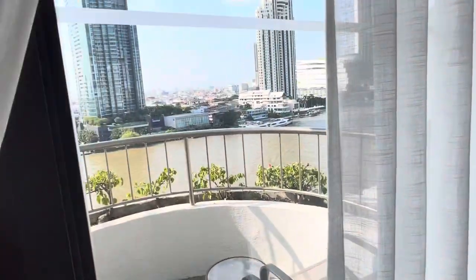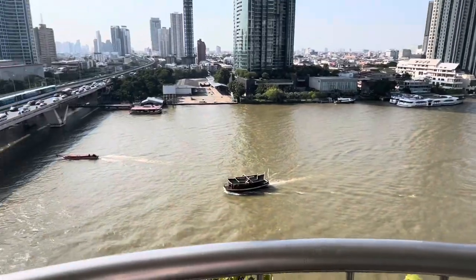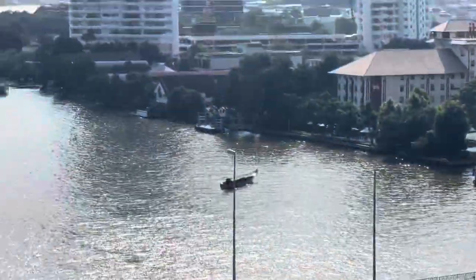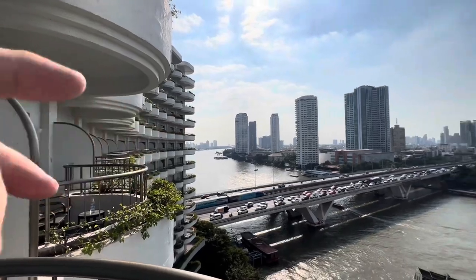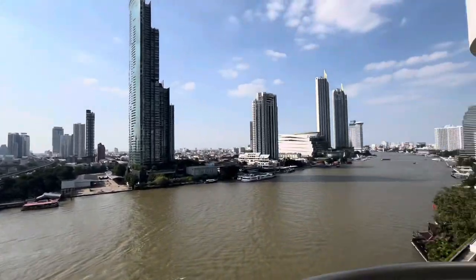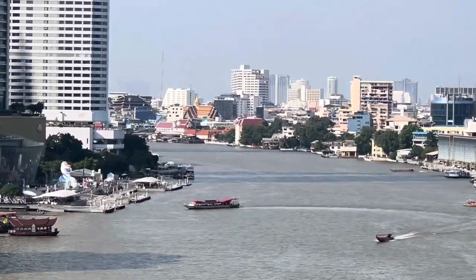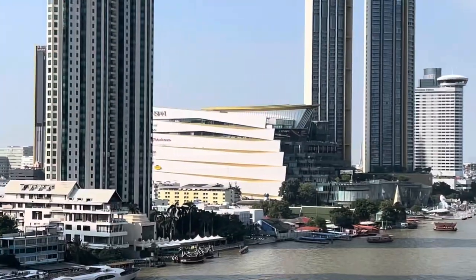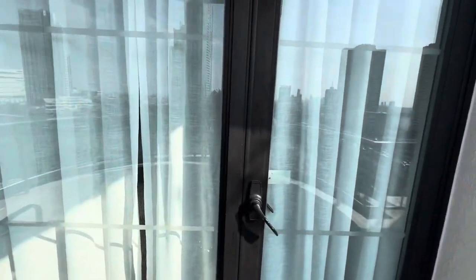But it's interesting to have a patio door that goes out. And I'm sure this would be even better at night. But here we are in Bangkok. And I feel like I'm on the Thames. You have the Ferris wheel down there, which you can see at night, all the way down to the temple. Down there. And this is the Icon Siam directly across from us. So here we are from the Shangri-La.